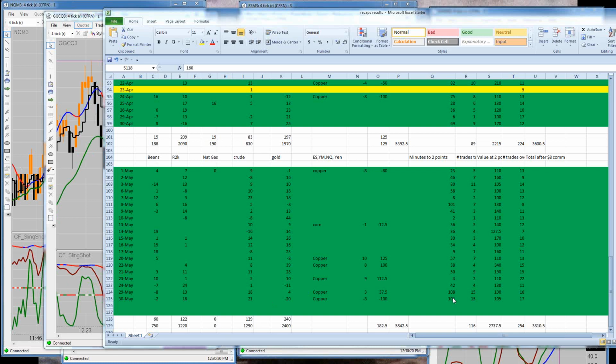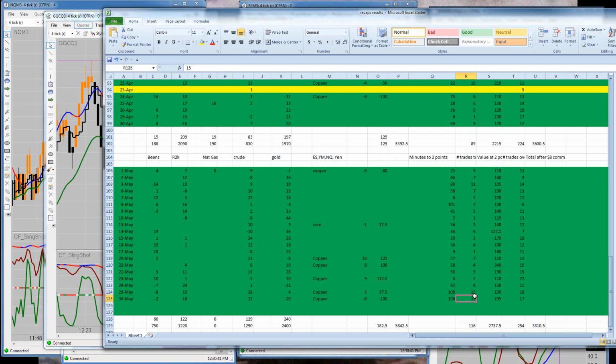Let's see, yesterday, you can tell on the days that my first few trades don't go well. For one, it takes me forever to get 2 points, and two, I have a lot of trades getting to 2 points. Both days, right in a row, it took me 15 trades to get to positive 2 points. We were down quite a bit this morning as we started out, but we got it all back, and we ended positive on the day. As I said, we were minus 2 on the soybeans, plus 18 on the Russell, plus 21 on crude, minus 20 on gold, and minus 8 on copper. All right, that was our day.